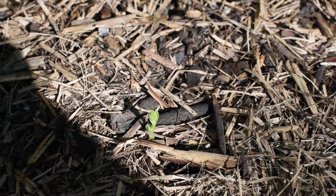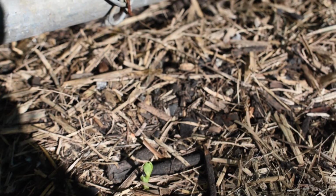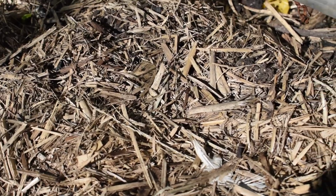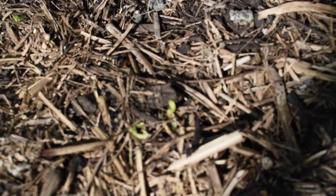I planted a row of peas, I was talking about it the other day, in here, and they have just started pushing through. You got one here, and there's one. Let me see if I can find it. I'm in bad lighting. There's a couple of them anyway, sprouting up along here, which is nice to see.